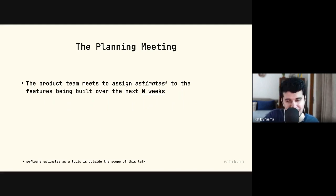Now, software estimation is a big topic, and I don't really want to go into it in this talk. But I'd highly encourage people who are interested in knowing more about estimation to Google it and read about it. There's tons of resources out there on YouTube, and I'm sure there's blogs as well. But why estimation is important is because you want a rough sense of how much time things will take so that you know when you can deliver features, when you can release to users, and all that good stuff.